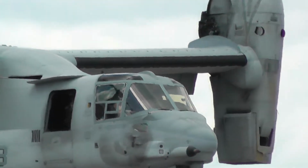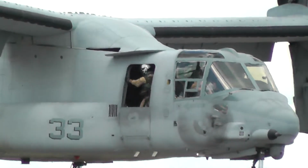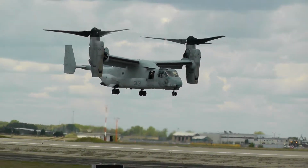Chiefs on board today, and I guarantee you they'll wave back. You can see them both perched, one in the front, one in the back of the aircraft. That's because the MV-22 Osprey is going to back up right to Air Show Center. Let's watch it.